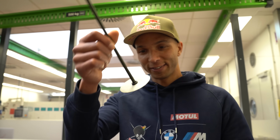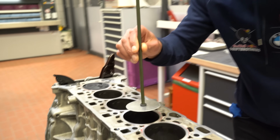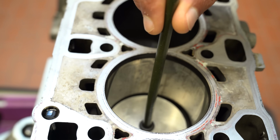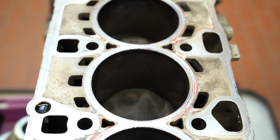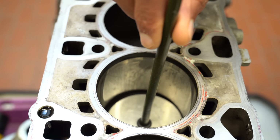This simple tool is basically a metal plate on a bar. What you do with that is hold it in here and see what happens with the bore. Now it's really bright because it reflects the light, and you can see the cylinder wall way better than without. Like if you look now, it's quite dark and you can't really tell, is there a scratch, is there anything? And once you put it in, it's so bright that you really can see if there's anything wrong.